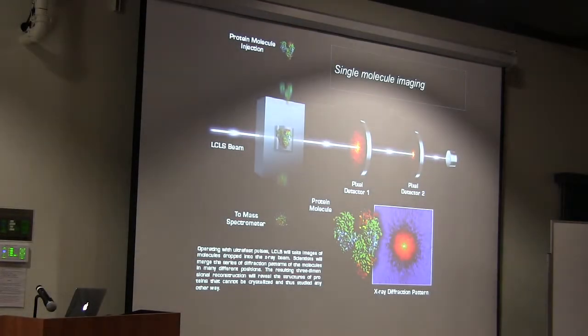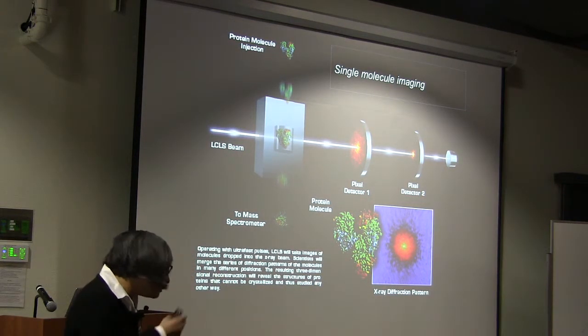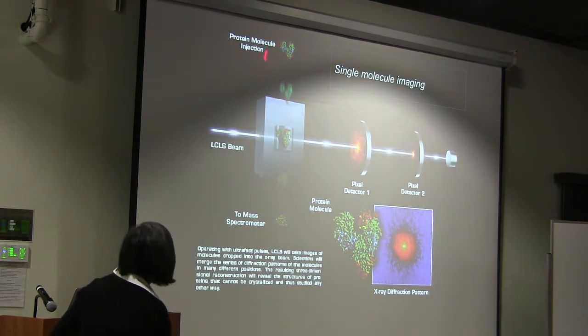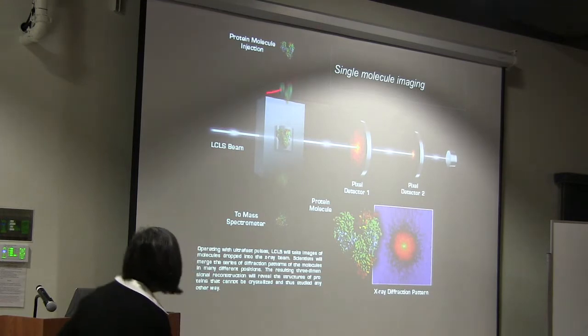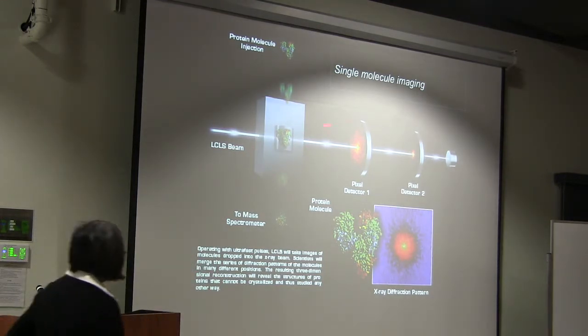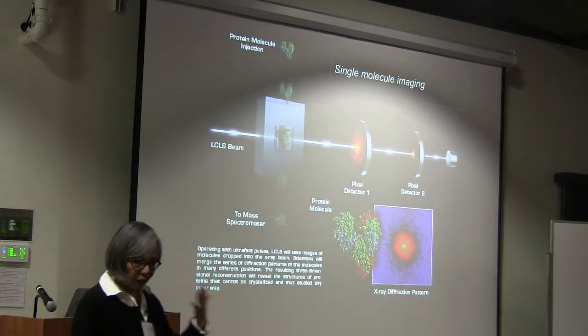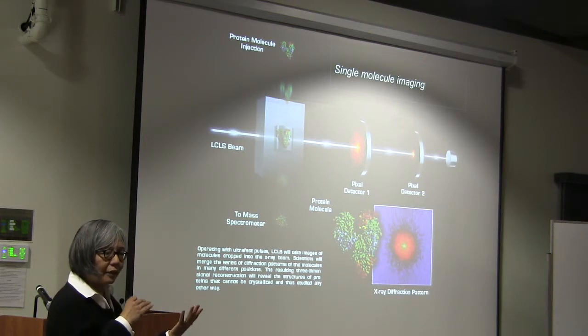Now, this is actually how you do that, right? This is the poster child experiment that's been bandied about for some time. And the idea is you take this big molecule and you drop it into this very intense X-ray beam, and scattering from this big molecule is captured, both in wide angle and in small angle. And from capturing all of the photons, you can then come back and reconstruct a 3D structure. That's kind of the dream.